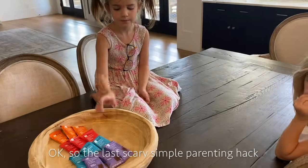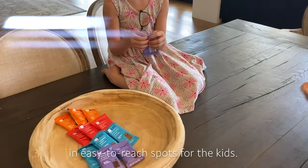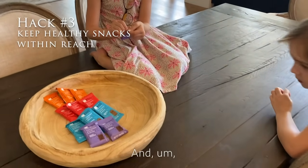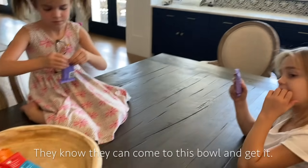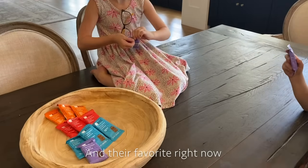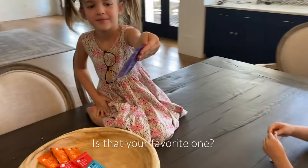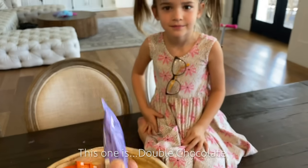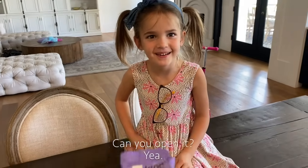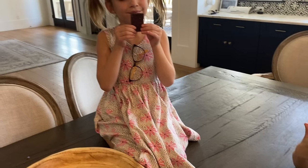So the last scary simple parenting hack is putting healthy snacks in easy to reach spots for the kids throughout the day so they don't overeat. They know they can come to this bowl and get it. And their favorite right now are the RX bars. Is that your favorite one? Yeah. This one is double chocolate. Can you open it? Hold on, Emma, what are you opening? Oh, double chocolate. Okay, let me open this.